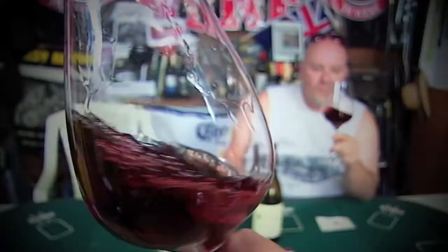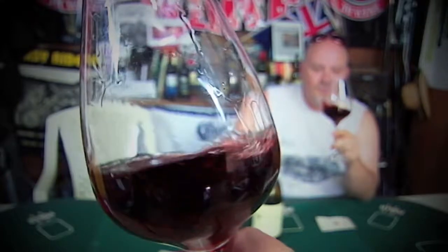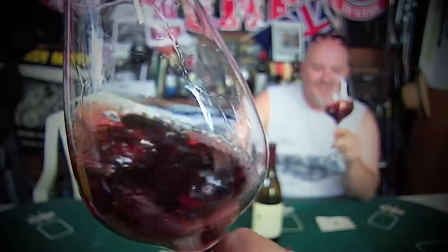But it's still bright. When you give it a swirl, there's still a nice sort of... It's nothing brown you're talking about. And because it's not that really deep, dark, rich red, the light dances through it really nicely. Yeah, so there's that nice little polished look to it. So it looks the biz.